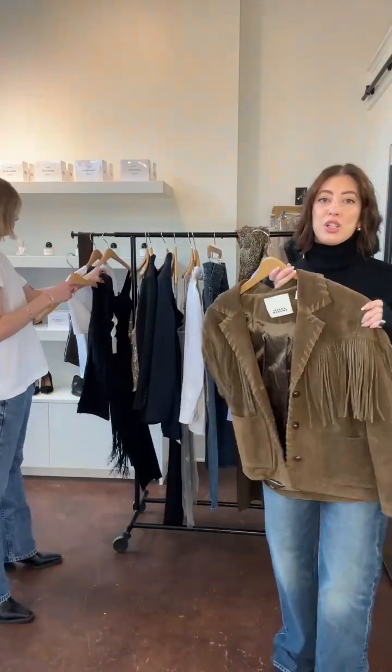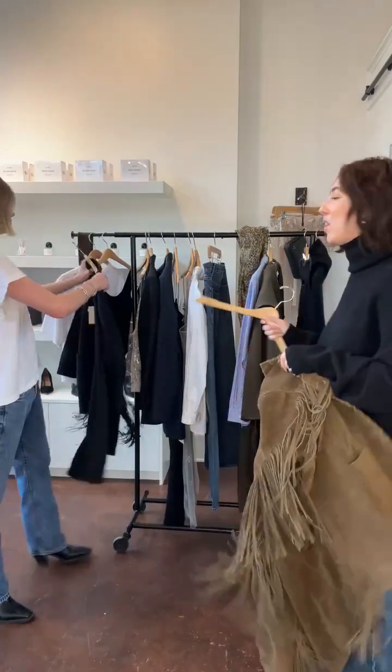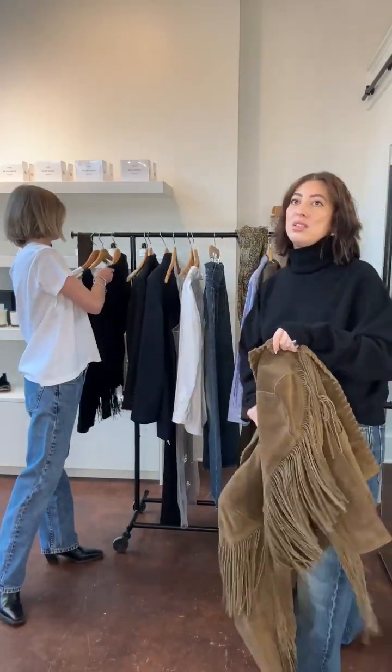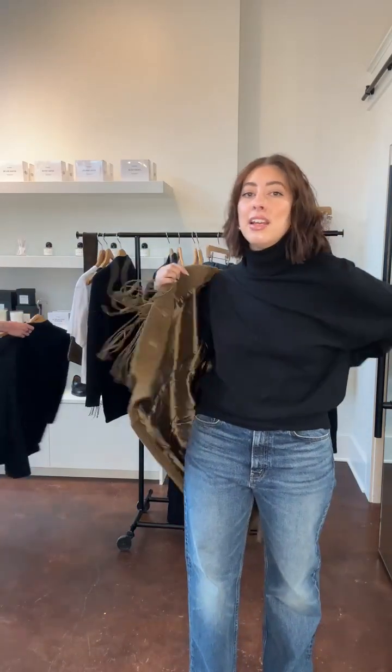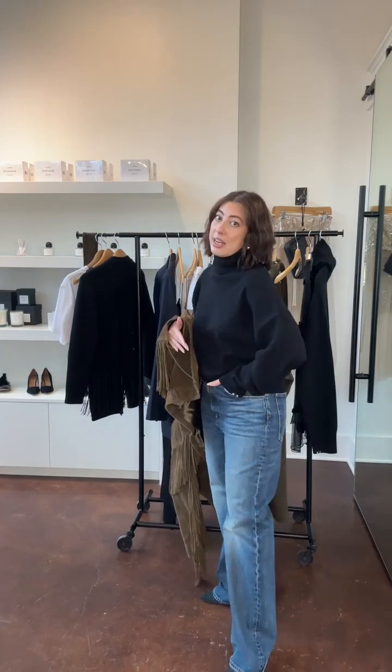Which also features fringe. Again, an investment piece that you're going to have forever and bust out, but you don't have to overthink wearing it. So I have on the Nili Lotan Mitchell jeans. These have been my go-to pair of denim lately because I feel like they make my legs look longer. They're a nice full-length denim, and they're super comfortable. I wear the size 30.